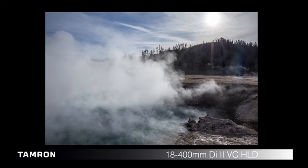My favorite photo, number 4. So this one was taken at Yellowstone. Never been to Yellowstone National Park before, and this was my first time. So it was a very majestic experience. I'm happy to have gone there.